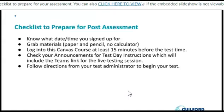And now preparing for the post-assessment, this is what you need to do. Aside from reviewing, and I've recommended to students that they review the Check for Understanding quizzes. Those seem to be the most closely aligned with what's on the post-assessment.